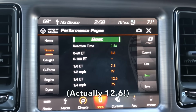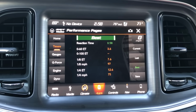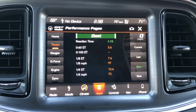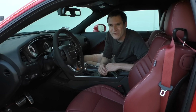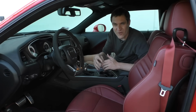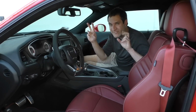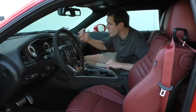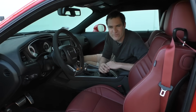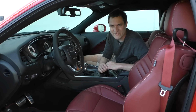Now, that wasn't intentional. He just kind of did an acceleration run up a highway on-ramp, then let off the accelerator pedal and joined traffic, and yet he still ran a 12.7. You can see the trap speed is 75. That was probably the traffic speed that he was going by the end of the quarter mile. In fact, he didn't even know that he had set a best time until I was sitting in the car with him going through all of the different features and functions, and we saw his best quarter mile time in there, and he was rather surprised to see that.